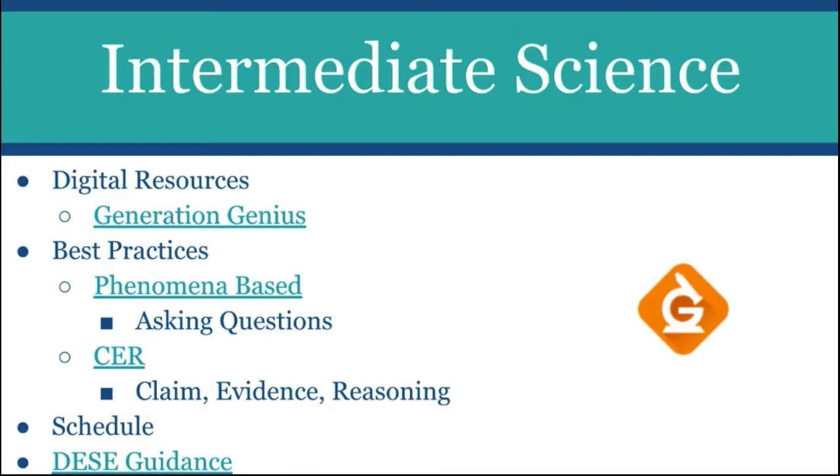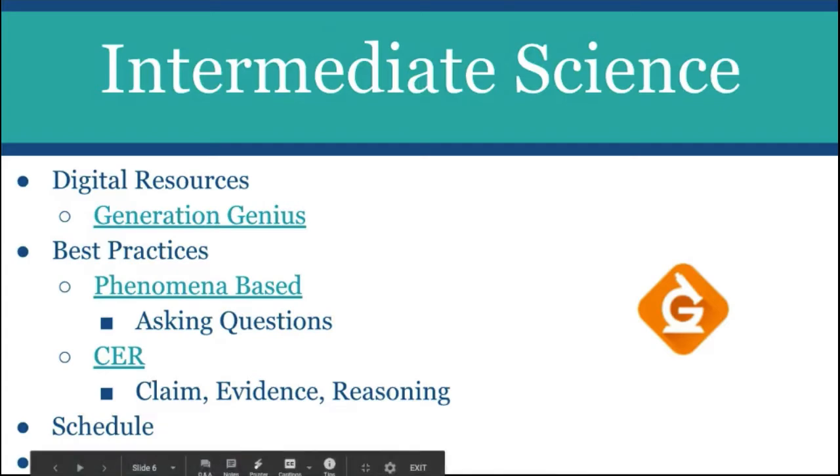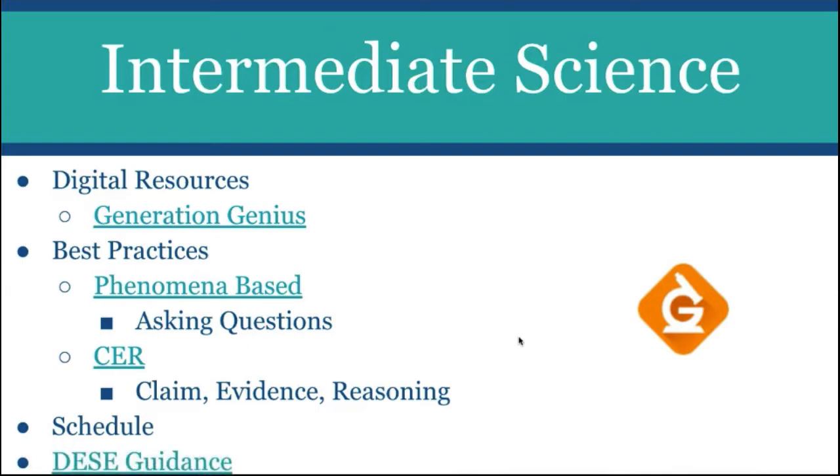Once we get into the 4th or 5th grade, we sometimes see what we call departmentalization, and that means they may have a science teacher that teaches them specifically science. So you may see your kids having more science in the 3rd, 4th, 5th, or 6th grade. And again, that DESE guidance is going to be the same as far as what we are sending home to students and what their expectations are for remote learning science.